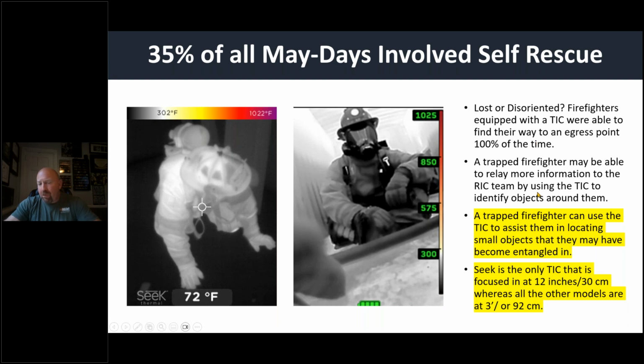A trapped firefighter who, if he can't get out, he or she can relay more information to command or the RIT team by using the tick to identify objects around them. Where's the fire? What are they trapped in? Where's the closest door if they can't move? They can use that to locate small objects they might become entangled in, because Seek is the only manufacturer that allows you to use your camera and look at objects at 12 inches away. Every other camera on the market needs 3 feet or will not focus on it. So you need this to be your personal safety device.